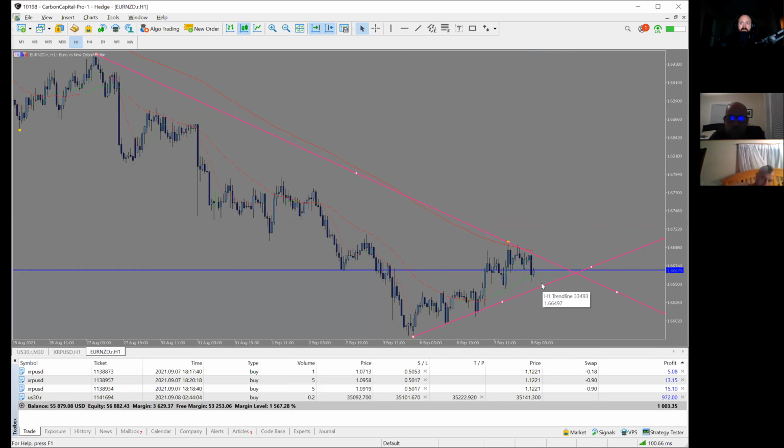So, I mean, you're in a wedge right now. So basically, if you're taking this trade, your buys are going to happen right about there. And your sells would happen right about there. So you can screenshot that if you want to. And then we will look at GU.